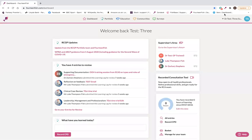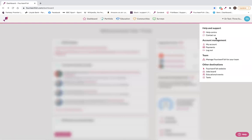First thing just to mention is how to get to My Account. So you'll notice your name will appear in the top right corner of the screen. I've got my Test 3 Supervisor account running here. If you click on that, you actually get a little drop-down menu pops up, and there's a couple of useful links on there. You can go straight into our help center from there, or contact us. If you click My Account, I'll just jump into that now.